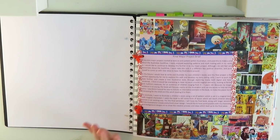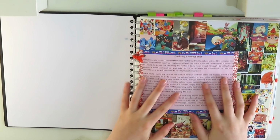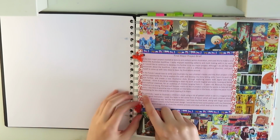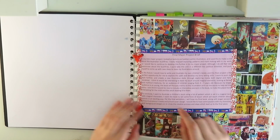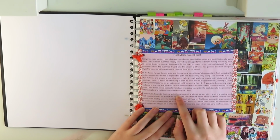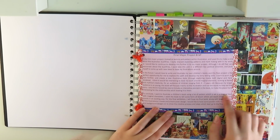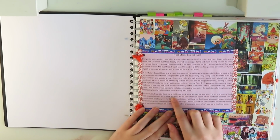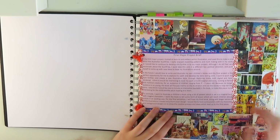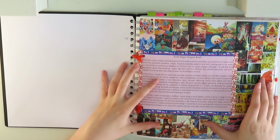Okay, so this is now the final major project where you can basically do whatever you want. I'll just read a little bit of this so you get an idea of what I wanted to do. So this is the brief that I made myself. To conclude, I want to illustrate a children's book using a lot of patterns which is set in a magical land with magical creatures. I want the book to tell some form of lesson which will teach children about morals in an exciting way. So that was what I wanted to do.